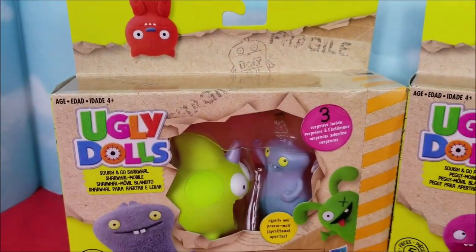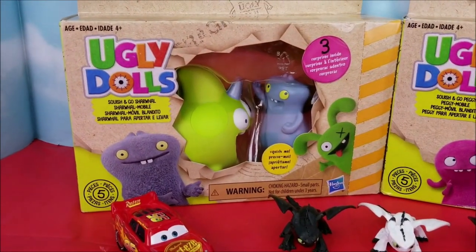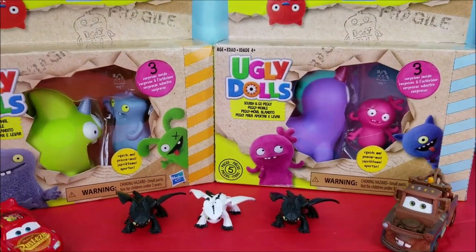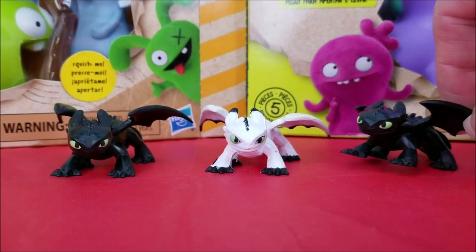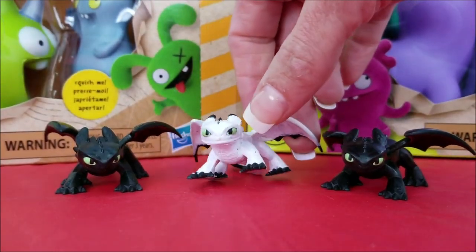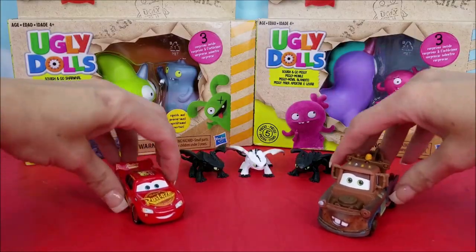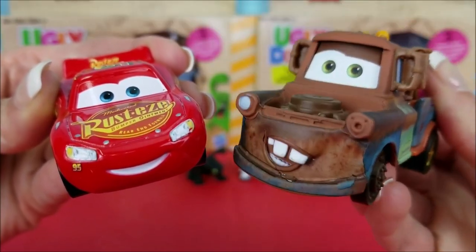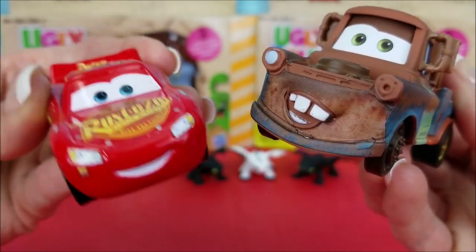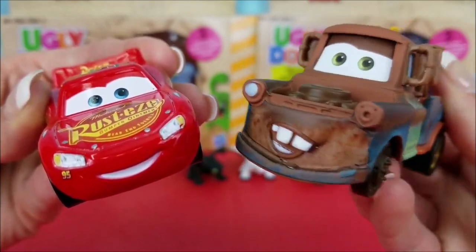We're going to be doing this toy unboxing of the UglyDolls movie characters. We have this Squish and Go Charwal, as well as Squish and Go Peggy. Did you guys hear that? We get to open more toys. Woohoo! Yeah, I am so excited for the UglyDolls. They're so cute. Not only are we doing an unboxing, we're going to be checking out our full UglyDolls collection. So stick around for that after we get these toys out of them boxes.